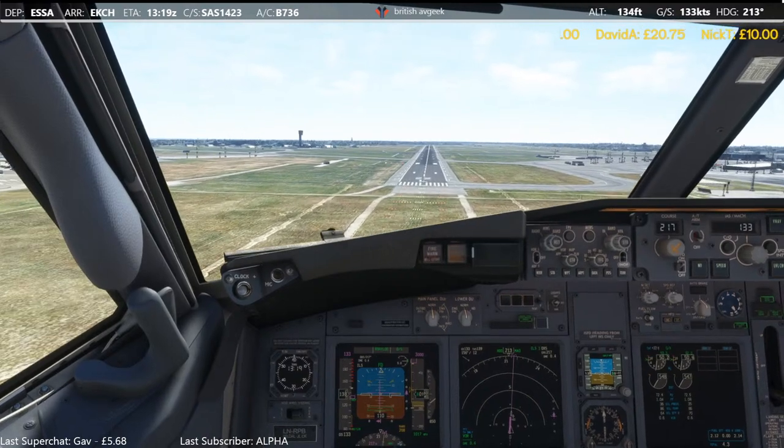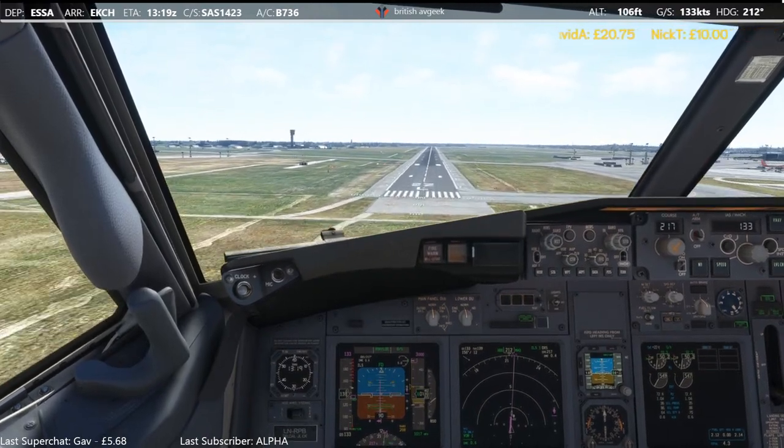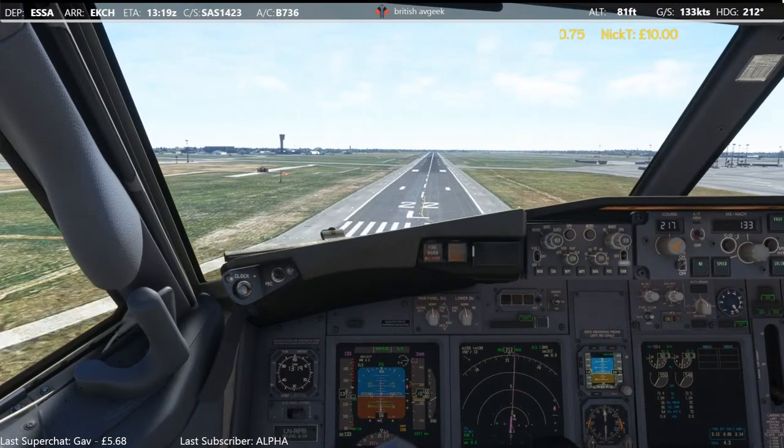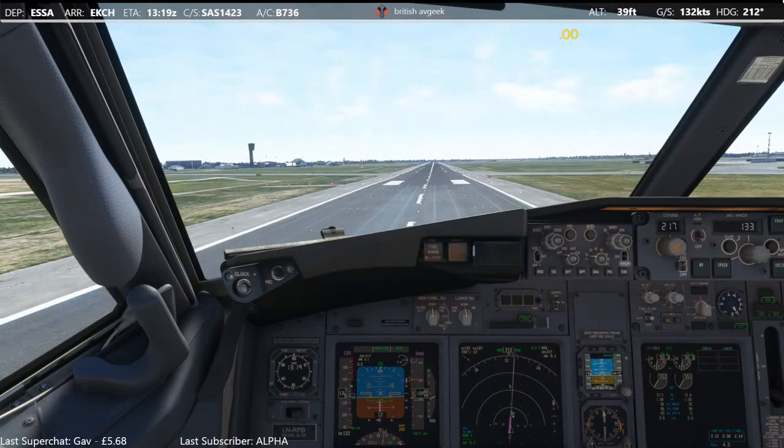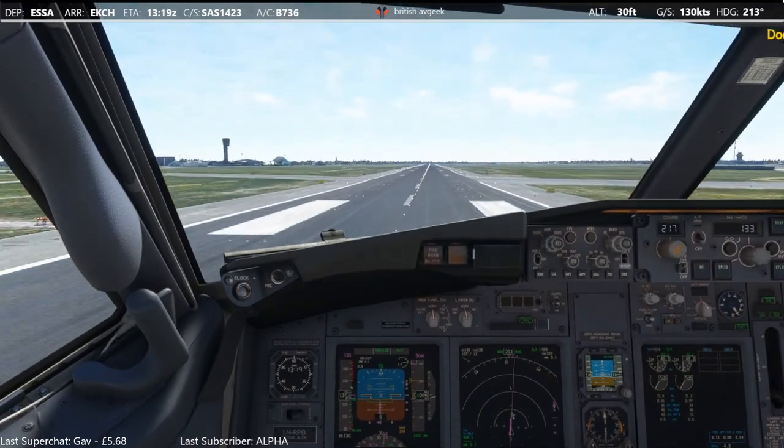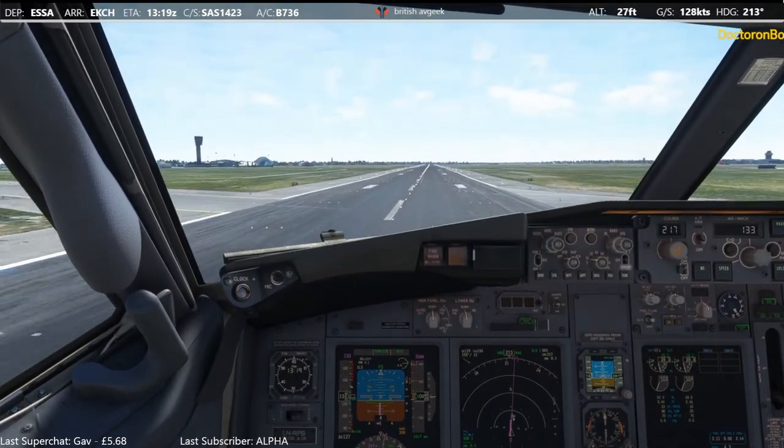Actually got 12 knot crosswind. 100. Explains why we were getting blown around a little bit. 50. Looking to the end. 30. 20. 10. Hold the flare. Oops. Hold, hold, hold.